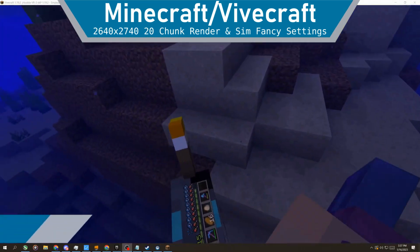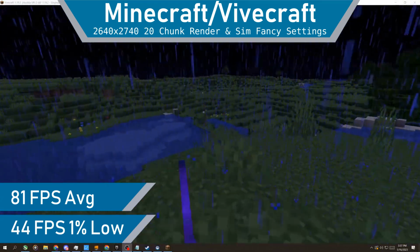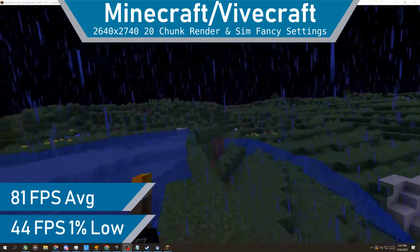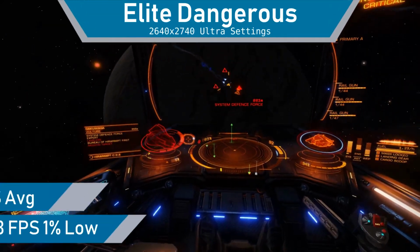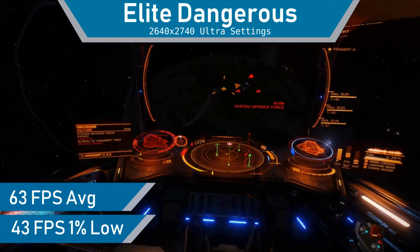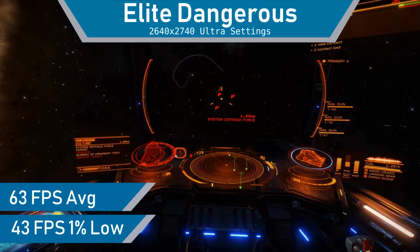Starting off, we have Vivecraft, a mod that adds VR to Java Minecraft. We see performance that is identical to my 2080 Ti, with 81 FPS on average, with lows that are still plenty playable at 44 FPS. Elite Dangerous also performed very well, only being a little bit slower than the 2080 Ti, coming in at 63 FPS on average, with very good lows, making for a very smooth experience.